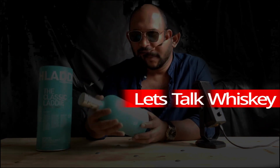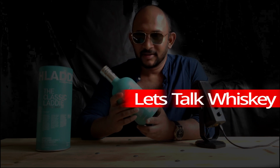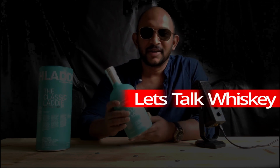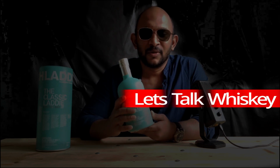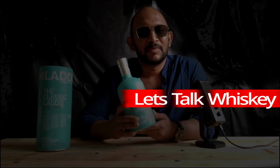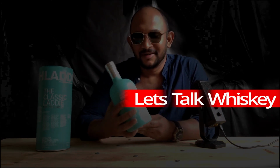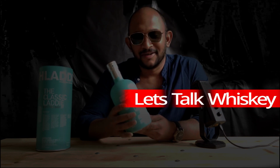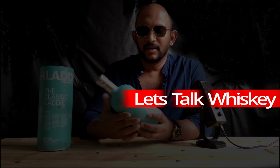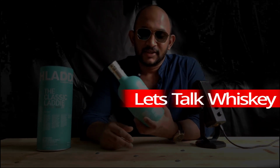before packaging. As you can see, the bottle packaging color is very unique and unorthodox, and according to the distillery, this is the color of the ocean outside the distillery, and they want people to remember home whenever they open this bottle or sip on this whiskey. Without any delay, let's see if the whiskey tastes as good as it looks.